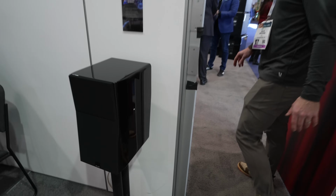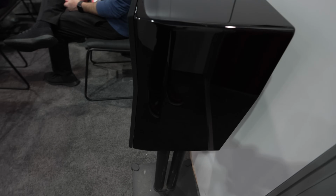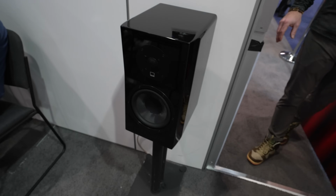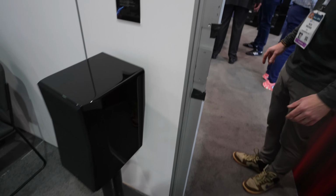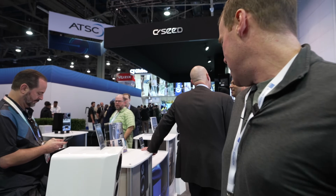So all of these will be available later in Q1, except for the smallest tower and the Nano, which will come a little bit after that. Pricing will be announced closer to when we're actually launching them. But we couldn't be more excited to unveil our new flagship speakers here at CES. And we know people are going to get really excited when they hear them for the first time.